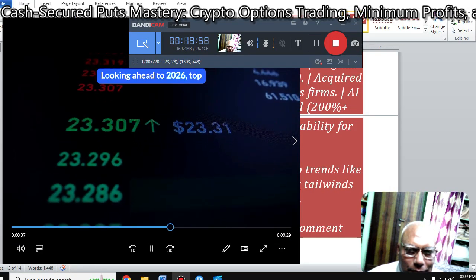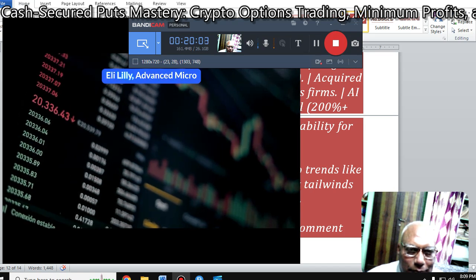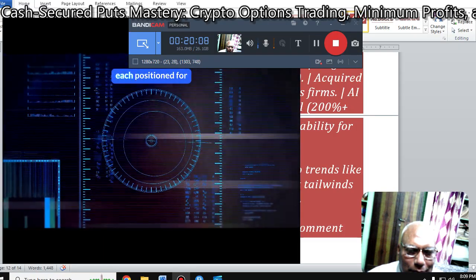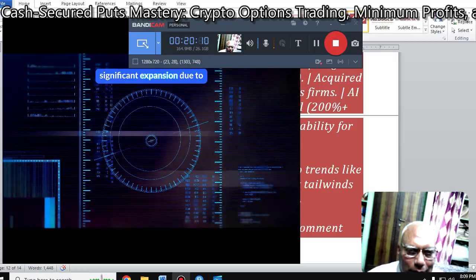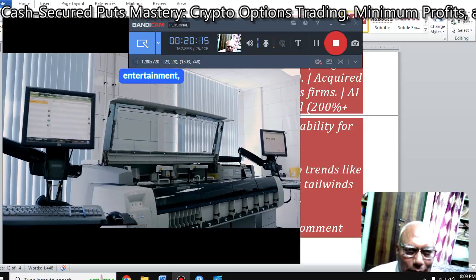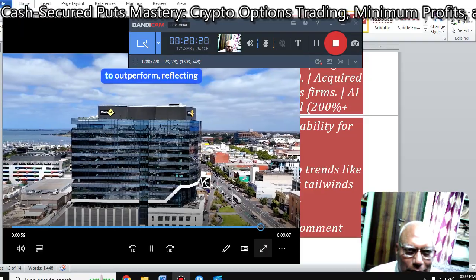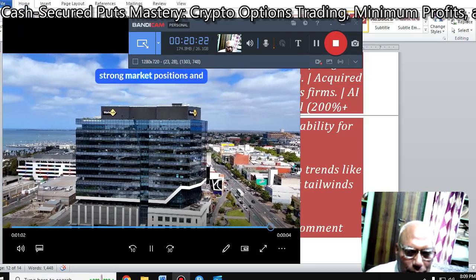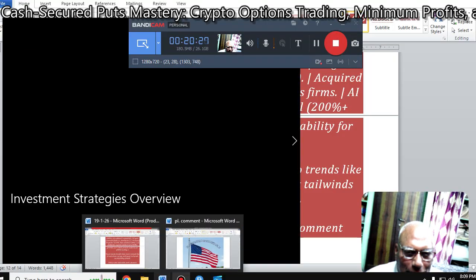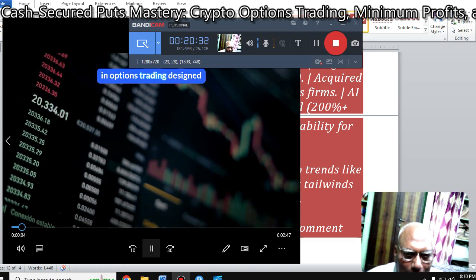Looking ahead to 2026, top growth stocks include Nvidia, Eli Lilly, Advanced Micro Devices, Walt Disney, and Insulet, each positioned for significant expansion due to their leadership in AI, pharmaceuticals, entertainment, and healthcare technology. These companies are forecasted to outperform, reflecting strong market positions and promising growth trajectories. The cash-secured call strategy is a popular approach in options trading.